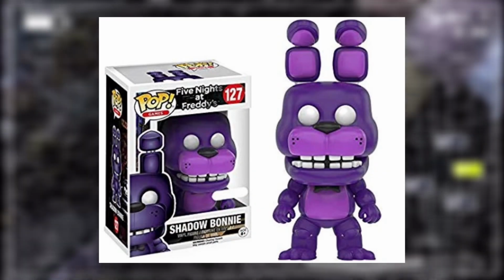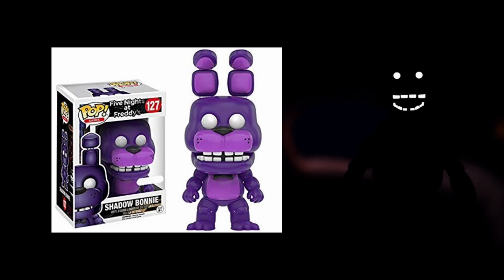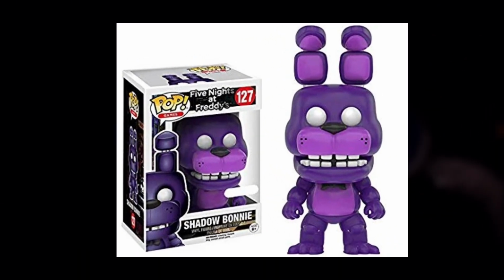We would also receive a Shadow Bonnie, which is completely incorrect. He shouldn't be purple. He shouldn't be Five Nights at Freddy's 1 body, and that isn't even his name technically. But to be fair to Funko, we didn't know this at the time, so I can understand it. But I still think this is a weird figurine to make.